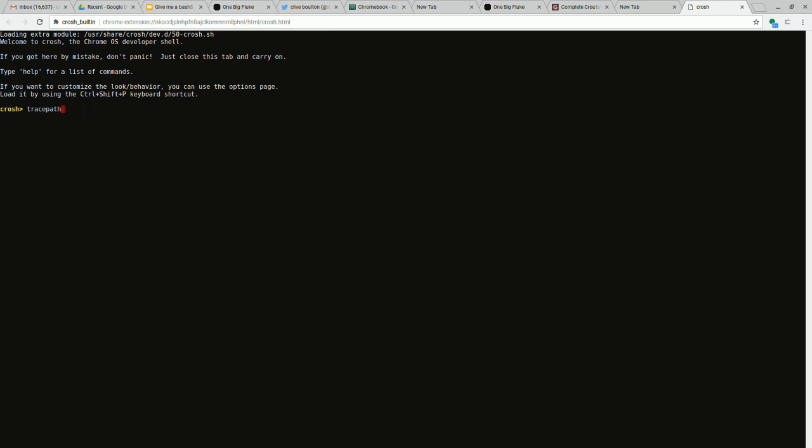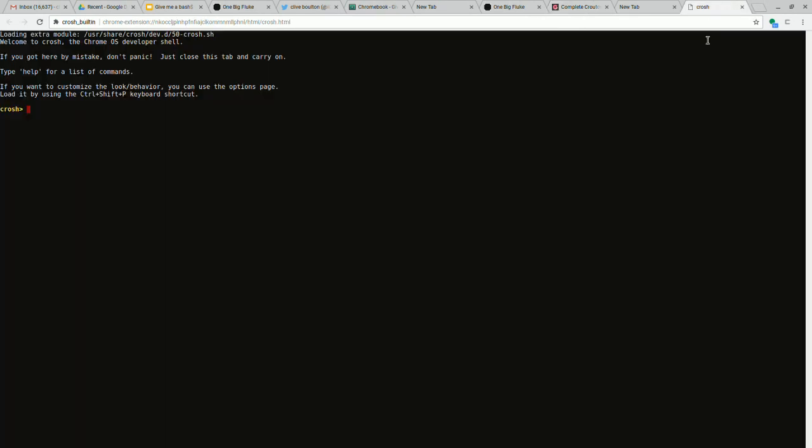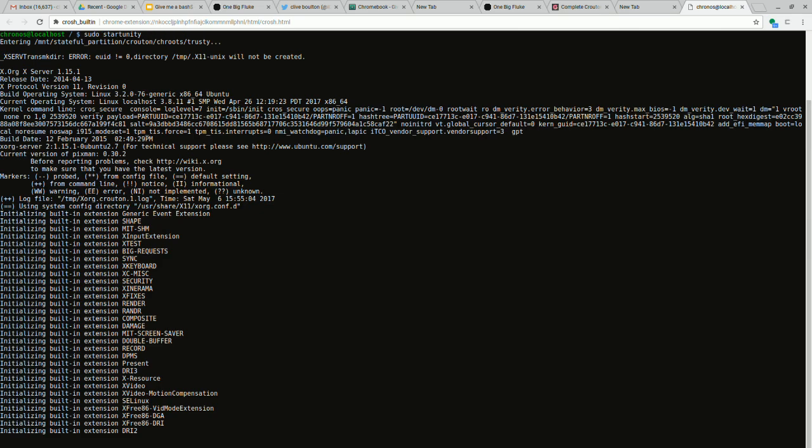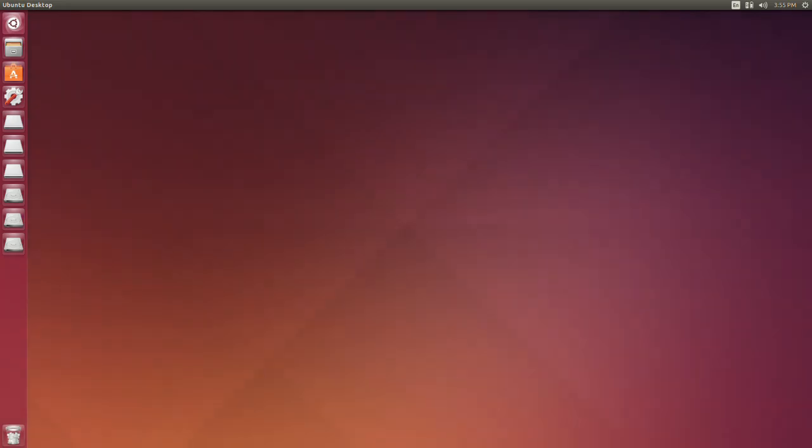You can just scroll through a couple of commands there, but that's not what you actually want. What you actually want is the shell. Thank you. Type shell. And after I've typed shell, I can actually start Unity. You're starting your Ubuntu environment, and it should instantiate. And it comes up. It's okay. It's not too slow. At least I don't think it's too slow.